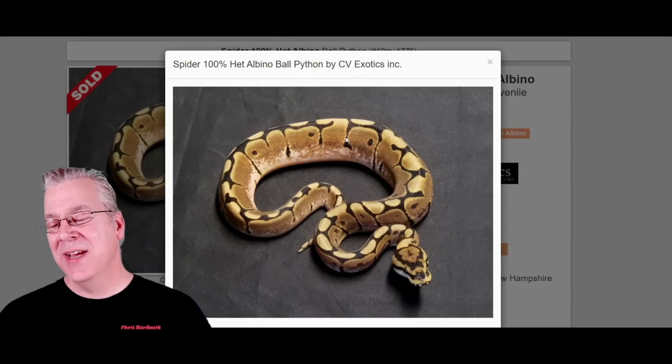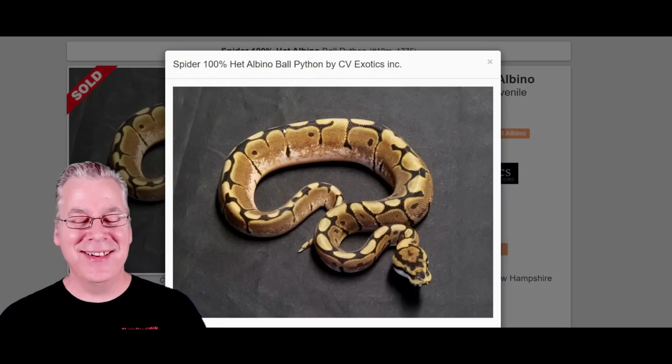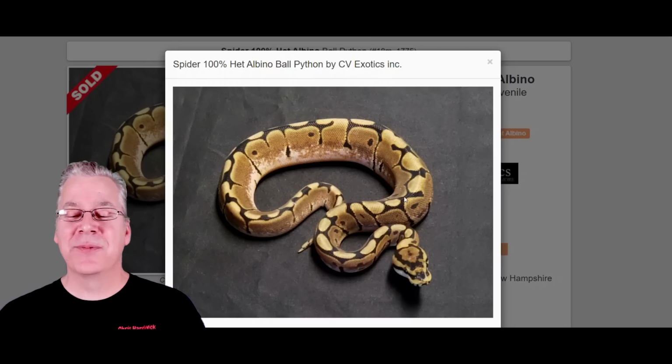Pretty amazing. And if you look at the spider, it almost looks like there's multiple genes in the mix. It almost looks like you have calico and enchi and maybe some pastel or something in there. And believe it or not, it's just one gene. You breed a spider to something else, half the offspring come out as spiders.